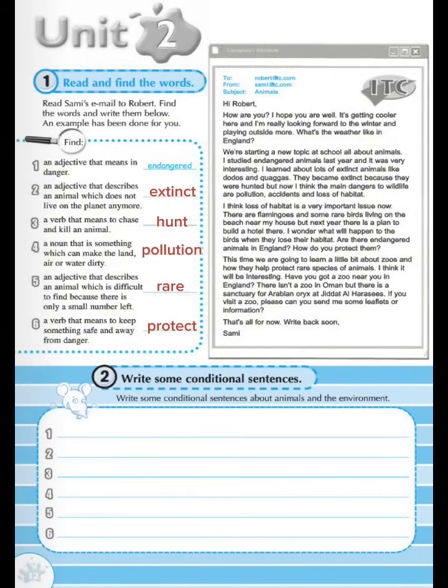Number 4. A noun that is something which can make the land, air, or water dirty. Pollution. Number 5. An adjective that describes an animal which is difficult to find because there is only a small number left. Rare. Number 6. A verb that means to keep something safe and away from danger. Protect.